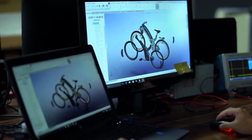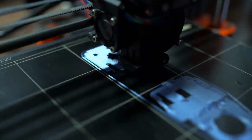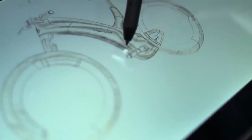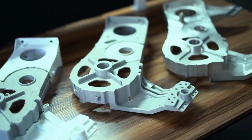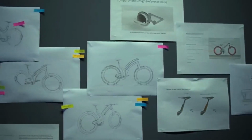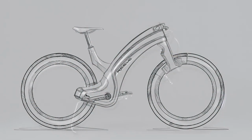Reevo is now ready for mass production. We need your help to achieve our minimum order quantities and deliver Reevo into your hands. This is everything you need in an e-bike. This is 5 years of development, hard work and love in a single elegant package that we're proud to introduce to you today. This is Reevo.